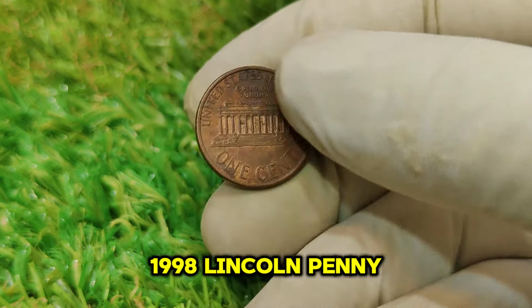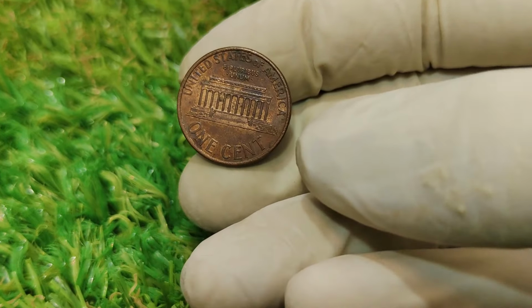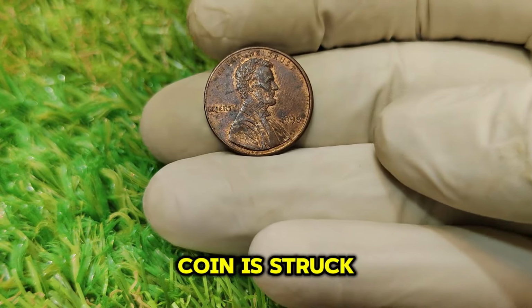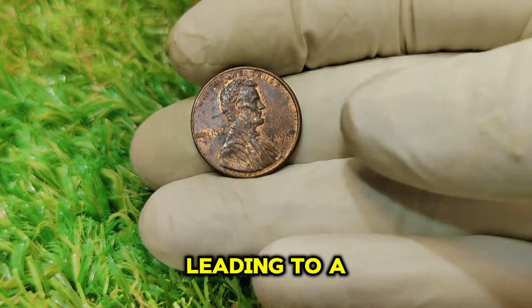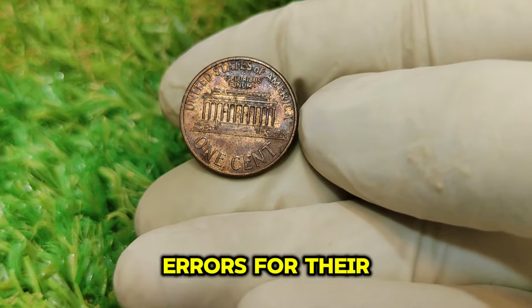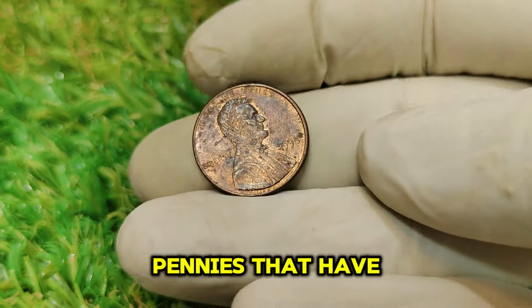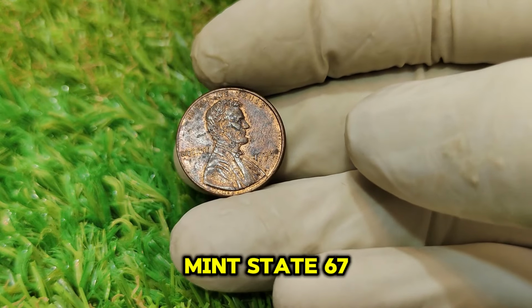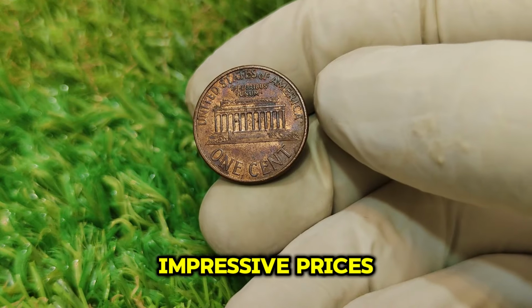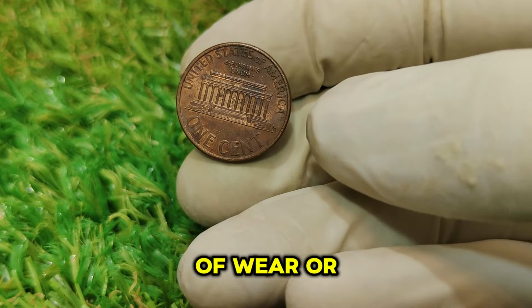For the 1998 Lincoln penny, the most sought-after versions are those that exhibit unique errors. One notable error is the double-die variety. This error occurs when a coin is struck more than once by the die, leading to a noticeable doubling of the design elements. Collectors prize these errors for their rarity and the story they tell about the minting process. Additionally, pennies that have been graded as mint state 67 or higher by professional grading services can also fetch impressive prices. These coins are in near-perfect condition, showing no signs of wear or damage.